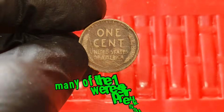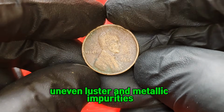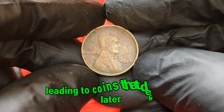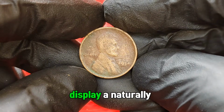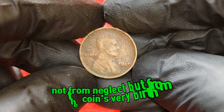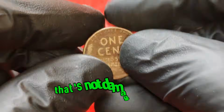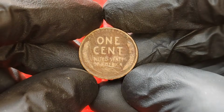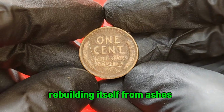Many of the 1934 wheat pennies were struck with imprecise pressure, uneven luster, and metallic impurities, leading to coins that, decades later, display a naturally dirty or aged look, not from neglect, but from the coin's very birth. And that dirty tone you see, that's not damage. That's authenticity. It's the historical fingerprint of a nation rebuilding itself from ashes.